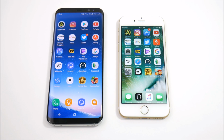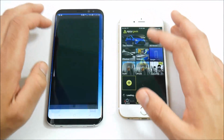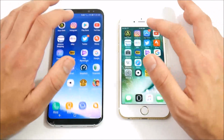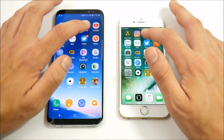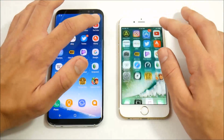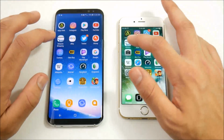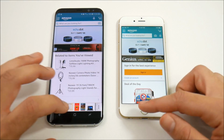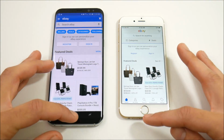Alright guys, so let's go ahead and run a multitasking test between these guys to see which one does better here. Now here the iPhone 6 might surprise us. Let's go into Pi Geek, and you've seen that the iPhone 6 had it open where the S8 didn't. Let's go into Instagram, and you can see the S8 wins there, coming into Play Store, App Store, even there. Let's go into YouTube, and the iPhone 6 takes the win there. So definitely something up with that multitasking here on the Snapdragon S8. You've seen right there the iPhone 6 again. Coming home here in eBay, iPhone 6 again.